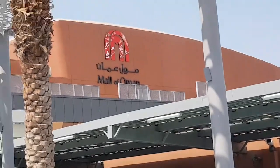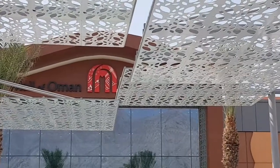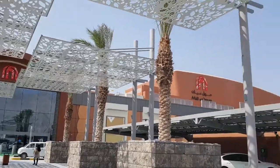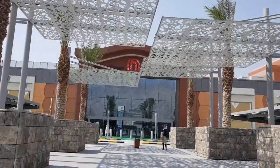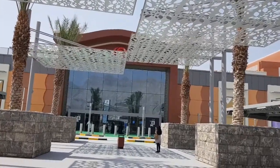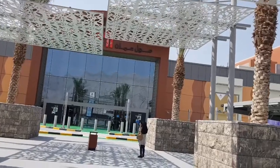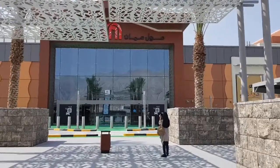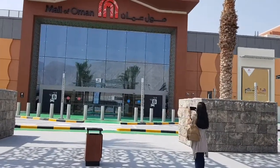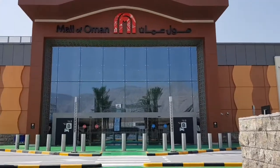Guys, we are here now in Mall of Oman. This is our first time. Actually, last September 1, the other day, one week ago, this mall opened. And this is a new mall here in Oman that most of the people are visiting right now because it's new.